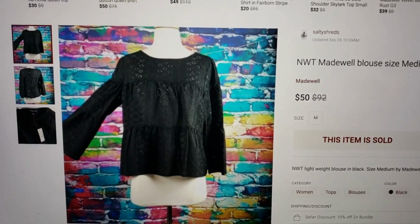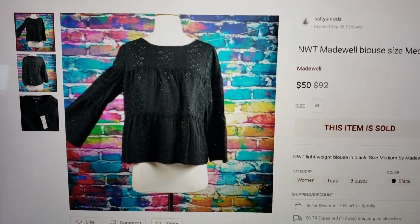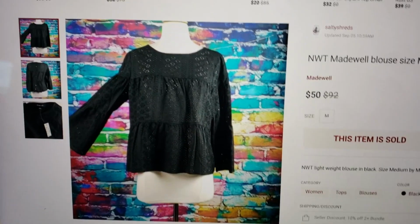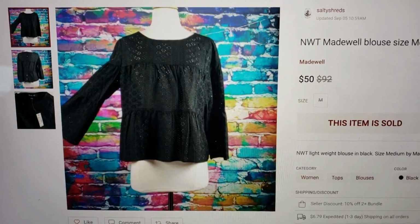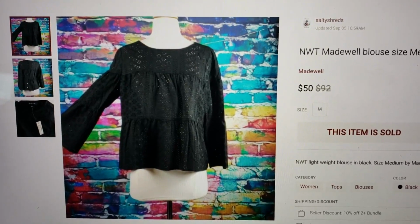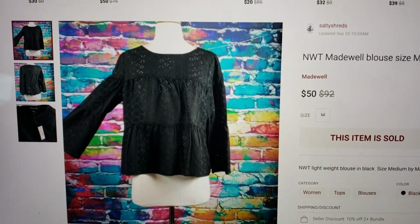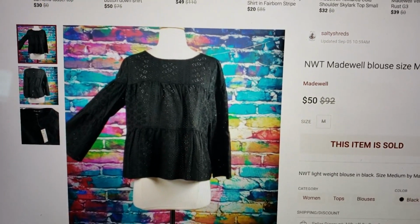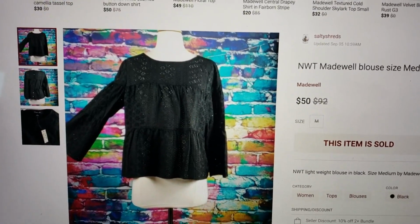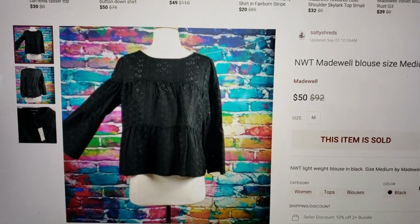This was a sale I was pretty excited about. I was at work doing army things in the woods, and it was during a party, and I was sharing the Madewell items that I have to this party, and I had this one listed at, I think, $65, and somebody offered me $50, and I took it. I purchased this one. This was a retail arbitrage piece. I purchased this Madewell top at Burlington, and I believe I paid $11 for it. So I was happy with that profit.